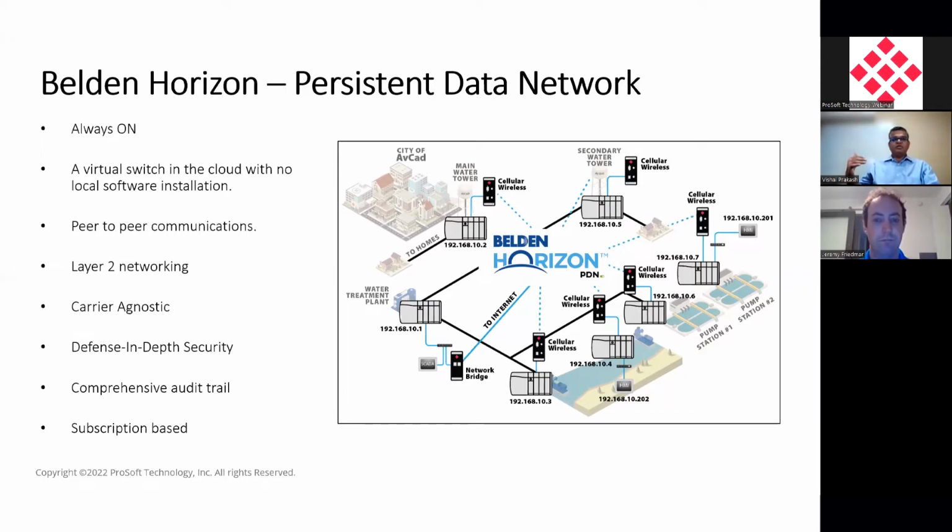Generally, the way these systems have been designed and set up is you would have the pump station that sends a message to the master. The master would then send a message to the tank to say, I'm running low, you need to start the pumps. What happens if the master fails? With the persistent data network and peer-to-peer communications, the tank and the pump station can communicate to each other and say, hey, I'm running low, you need to start your pumps. A very simple example, but this is something that's out of the box, right? It's not something that the users have to set up. It's not something that you have to program into the unit and so forth.